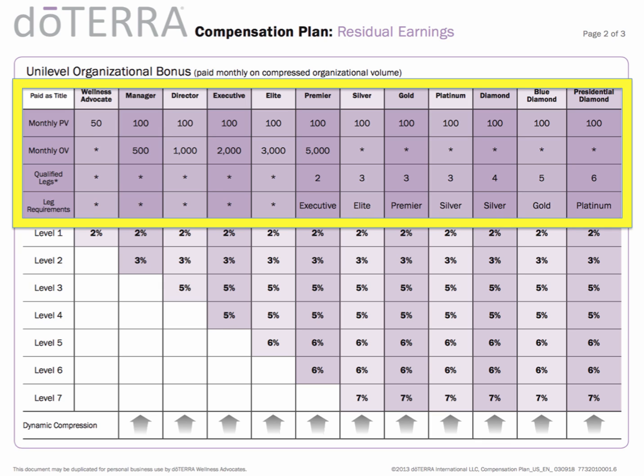So this is the third way to make money with doTERRA, or the third one that we're going to be discussing in this order. So let's talk about the Unilevel Commission, or here they call it the Unilevel Organizational Bonus. Most people just call it the Unilevel, or they might just call it their commissions. Okay. Remember, this is the part that's residual. This is the part that you want to build towards long term. This is the part that will grow and grow, and where you will make the most money long term as you build this business. Okay.